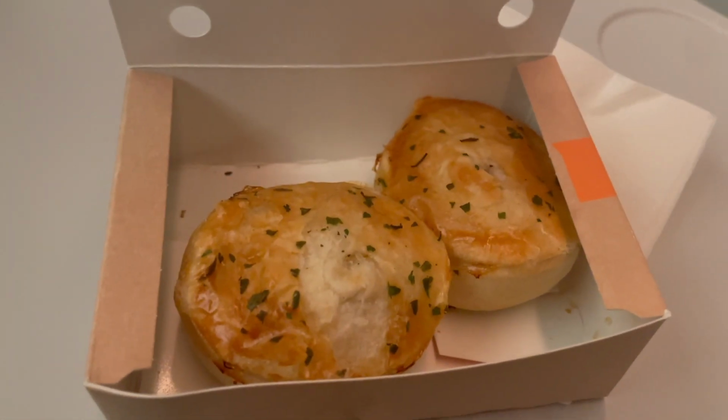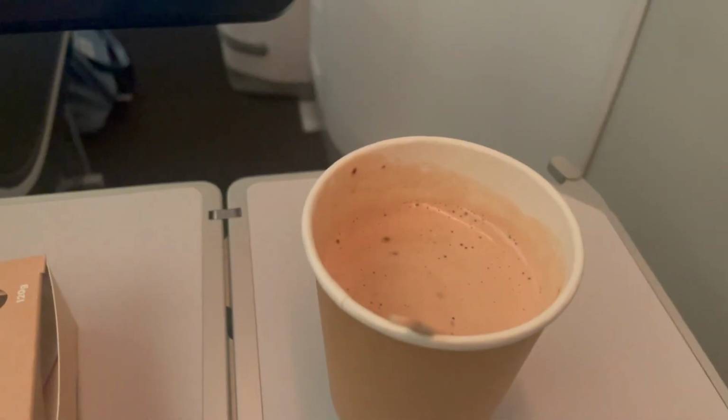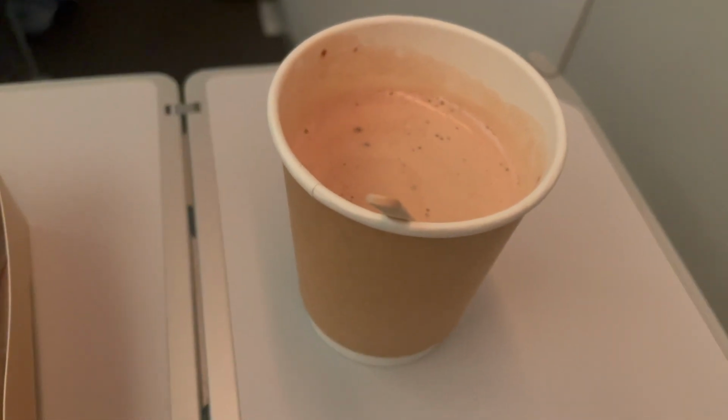Prior to landing, we were also served this chicken pie, and I accompanied it with a mug of hot Milo. Very satisfied.